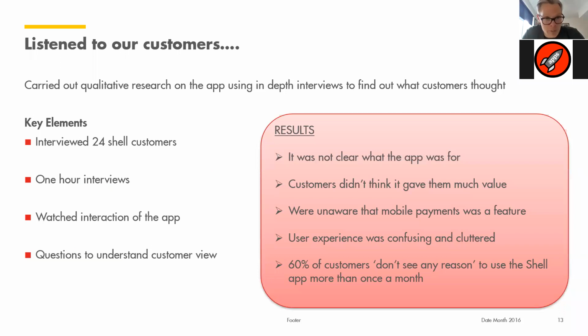We also listened to our customers. So we carried out a number of qualitative research on the app, using in-depth interviews to really dive down into how customers were using the app, what they thought of it, and bring out all of the horror stories, if you want. We interviewed 24 Shell customers in a number of countries, 1-hour interviews, and we were watching the interaction that they were doing. I'm sure you've been in some of these groups. You have the users in there, and you sit on your settee behind the window, and you can watch it all unfold. Fascinating how customers actually use it sometimes, and what people within organisations think are completely 2 different things, but a critical source of insight.